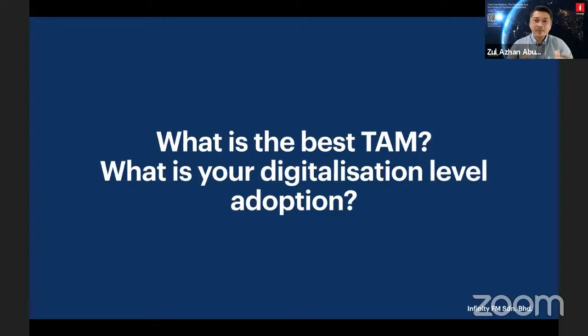So we need to assess our digitalization level. We need to see where we are at the moment and what's the best framework for technology adoption for our organization, because this raises the question that there's a lot of companies that want to go for digital transformation, but they don't know where to start or what technologies are suitable for their organization and core businesses.